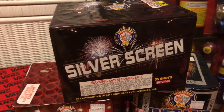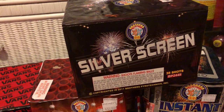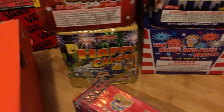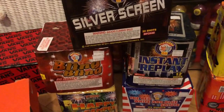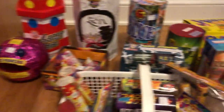Silver Screen, I might be adding that one into the finale because it's an angled cake with comet shots. Really want to get some comets in the finale. Got Bling Bling, Happy Camper, Red, White, and Blue Salute, and Instant Replay. All right, so those are all the Brothers and one T-Sky guy there. All right, that's the 200 grams and the novelties.